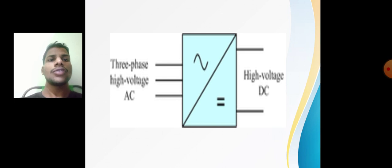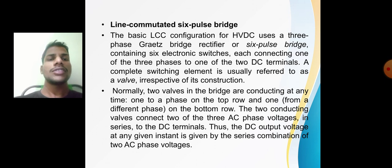And this is the circuit diagram for the line commutated converter. A three-phase high voltage AC supply is given, and it is converted to HVDC, high voltage direct current. In this we are talking about the basic line commutated 6 pulse bridge.